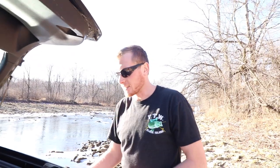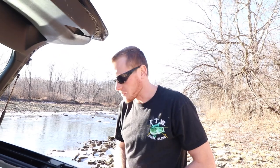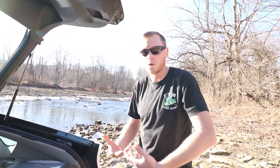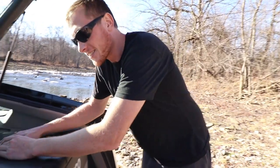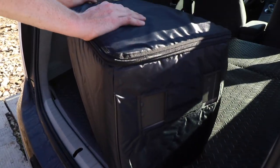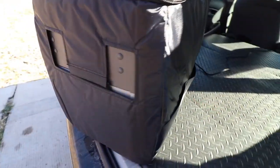The thing about this design, and coolers in general, is the lid is on the top for a reason. Why is that? I don't know. Heat rises. Right, okay. So the cold air will stay in the bottom when you open the top, in theory. 43 degrees, how does that work? Whoa, after we just opened it. Yeah. There it is. Look how nice those pockets are.